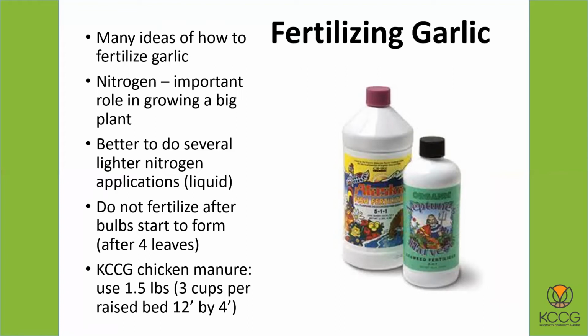So it's better to do several lighter applications rather than just dumping a whole bunch on at once. And liquid fertilizers work great. You can mix something up in a watering can and then water with it. And once you reach a certain point, after you've got about 4 full-size leaves on the plant, then they say you don't need to fertilize after that.